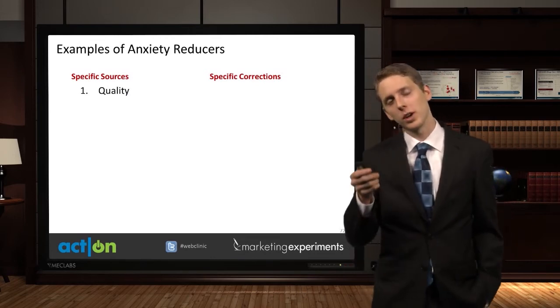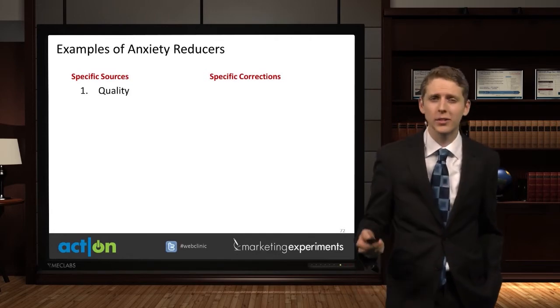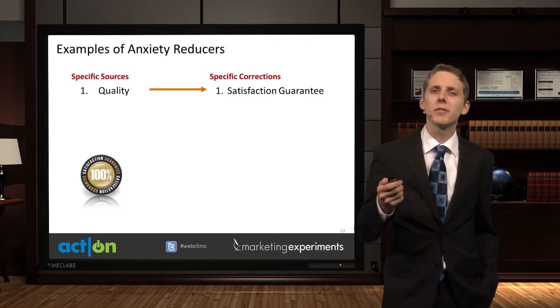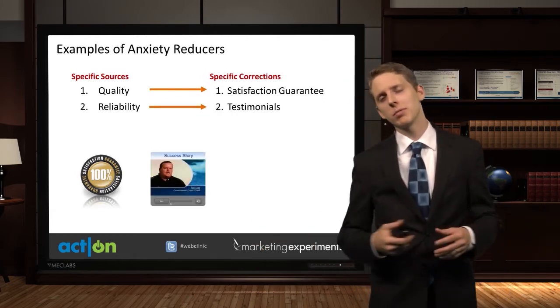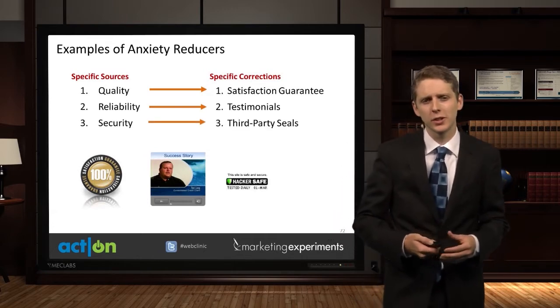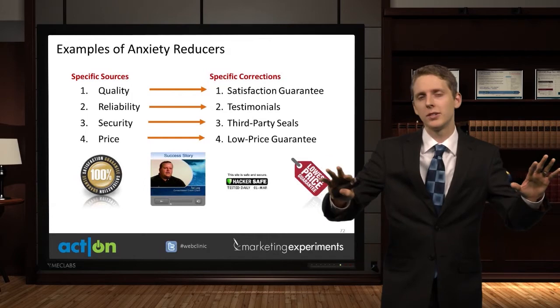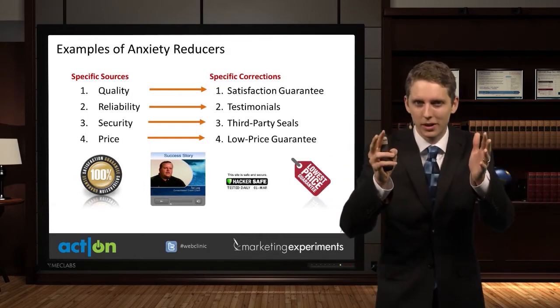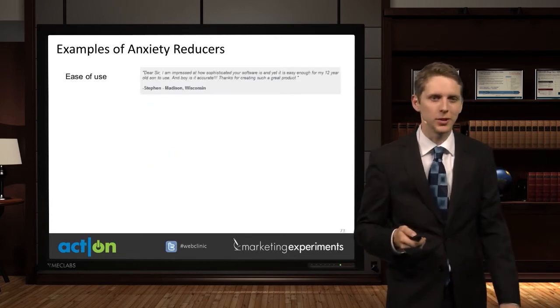Identify what it is that's causing concern. If the cause of concern is quality, well, hey, provide a satisfaction guarantee. If the concern is reliability, you can provide a testimonial of a customer who liked the product and found it reliable. Security, etc. You get the idea. The point is, don't just throw seals on your page. Find the right moment of concern. Address it specifically with the right corrective measure.